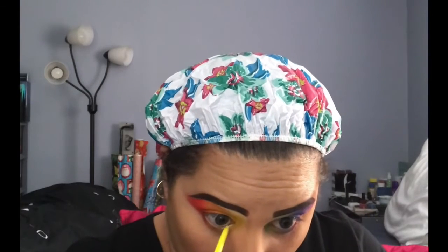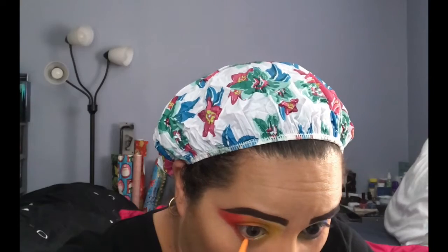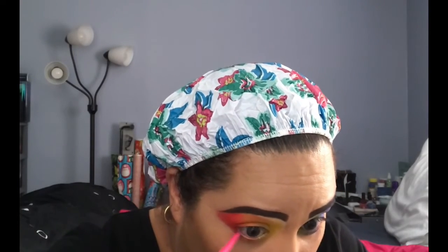So following my top eyes, I'm doing the yellow in the inner corner, the orange in the middle, and then I'm using the pink because I don't have a red eyeliner for the red part because I just want it to be bright. So the pink worked perfectly because it brings brightness to the red. Then on the other side, I'm using the green. And then I'm using the blue, and then I'm using the purple.